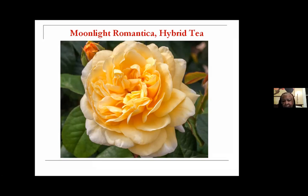Moonlight Romantica starts off a bit lighter, and so it doesn't fade as much because it is a light yellow rose. It's a beautiful hybrid tea. It's fragrant, and this was one of the winners from the Biltmore Trials. So if you're interested in a yellow rose, I would definitely check out Moonlight Romantica.